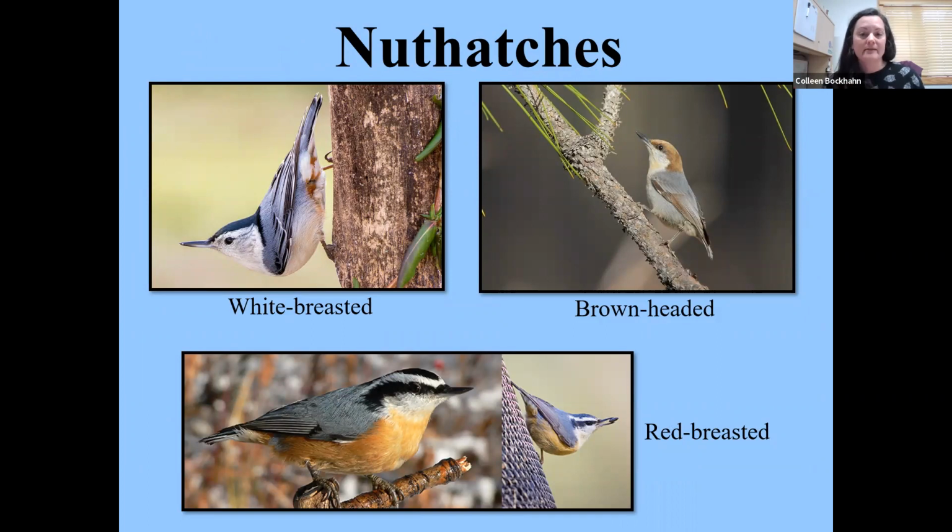So here are our nuthatches. I like to talk about them right after woodpeckers, because a behavior of woodpeckers is to travel up trees as they look for food. Of course, they're drilling to get sap or to get insects under the bark of the trees. And nuthatches are little birds that travel in spirals going down the tree. So one thing I've always wondered is, do nuthatches and woodpeckers ever run into each other when they're traveling in those opposite directions?